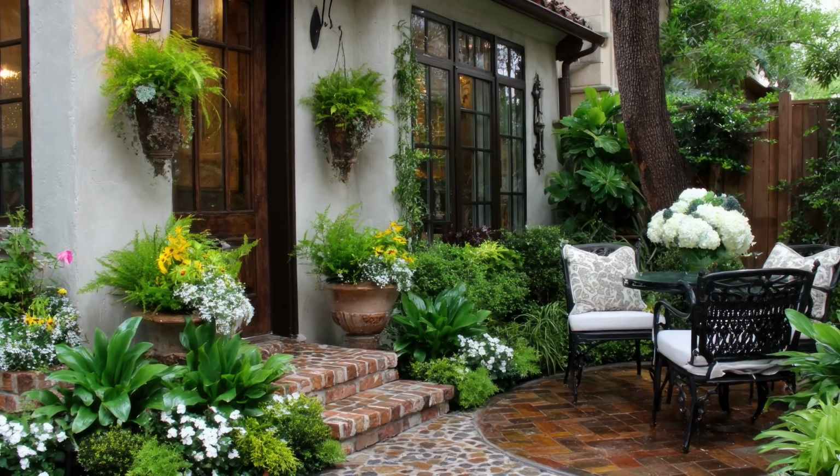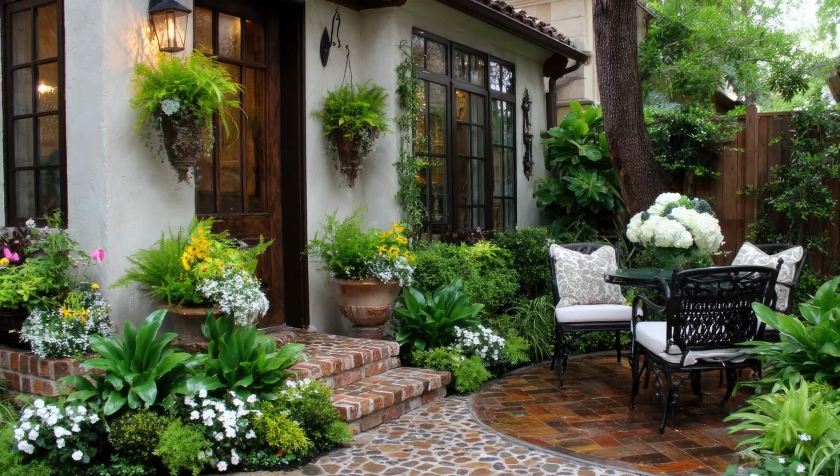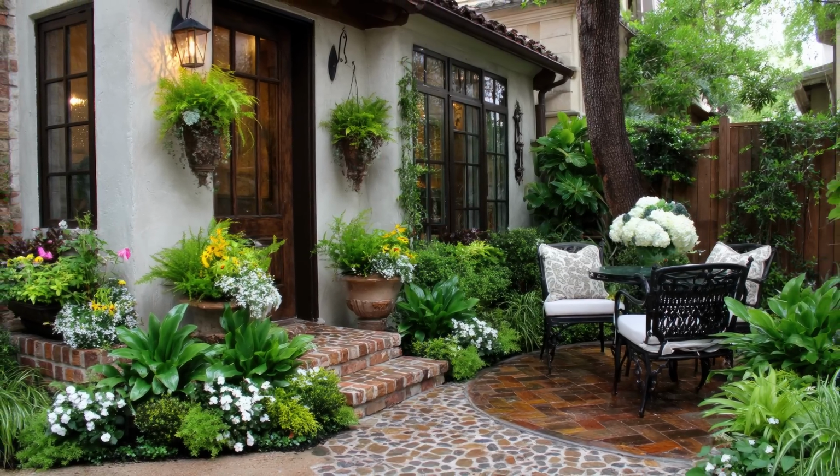Use symmetry where possible, but don't fear a bit of wildness. A courtyard should feel like a hidden jewel, charming, comfortable, and lush.